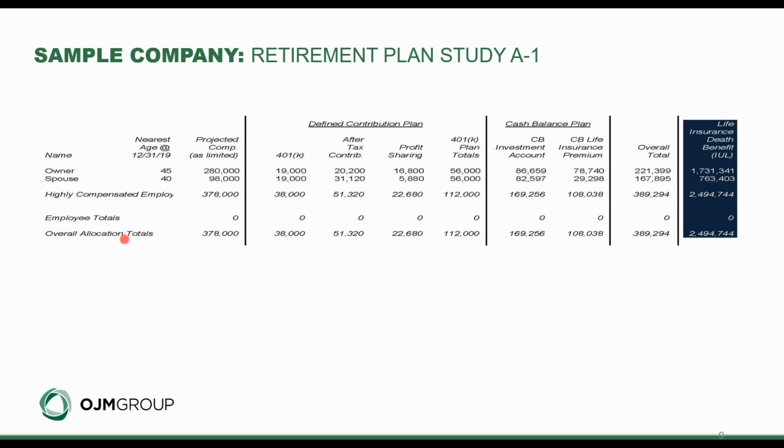But more importantly, to be specific, their total income used was $378,000, and you can see $389,000 was put away. That's also because this $280,000 was the max number that could be used for the actuarial formula. She was making far more than $280,000, significantly more, which allowed for the $389,000 to go away.